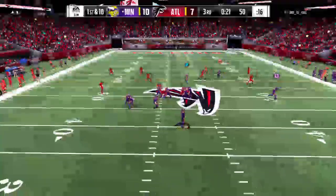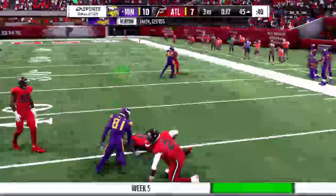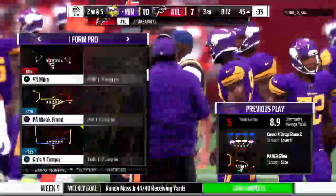From midfield now, here's Ryan. Quick hitter here, it's complete. And he'll be brought down at the 45-yard line. 5 yards on the catch there, brings up 2nd down.